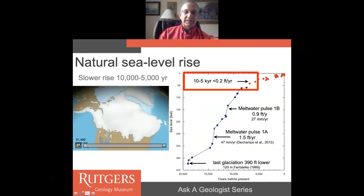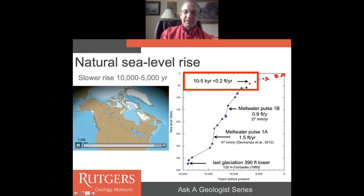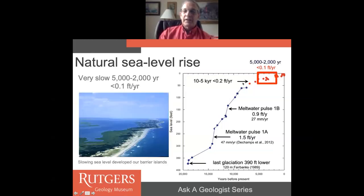To see how this works, there's an animation here that shows you starting out with 20,000 years ago. We can see the ice age started to melt back, then grew again a little bit, and then really started to melt again. So this period would be right about here. And then as we get into the last 10,000 years, right here, we can see sea level began to slow because we had melted much of the Laurentide ice sheet, and it slowed further between 5,000 and 2,000 years.